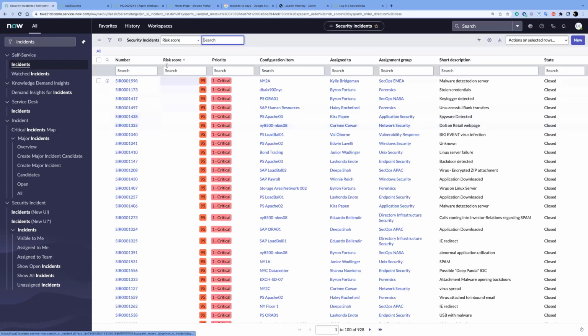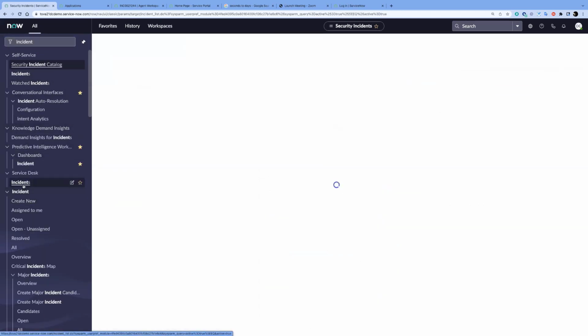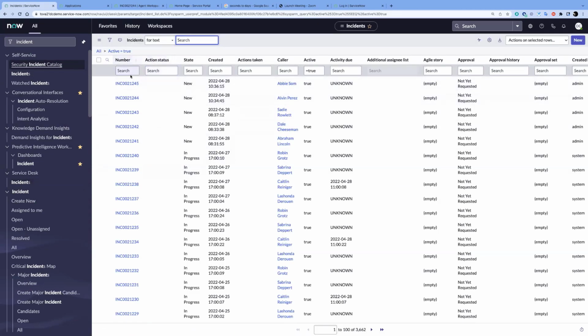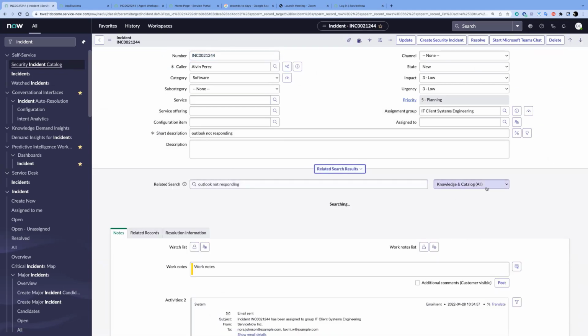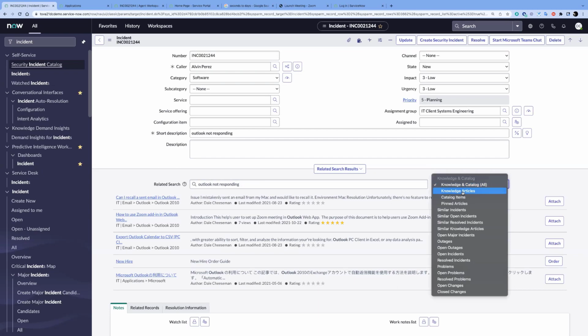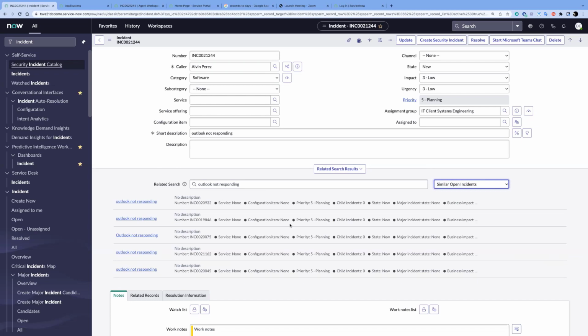So if I want to look at new incidents, oh, that's not the one. Incident, here. So if I look into any, it doesn't really matter. If I'm in this one, the similarity framework presents itself here. So if this is Outlook not responding and I go to similar open incidents, it presents itself here as well. So again, I can see that as well. And as I will stress, similarity is the quickest win you will get.